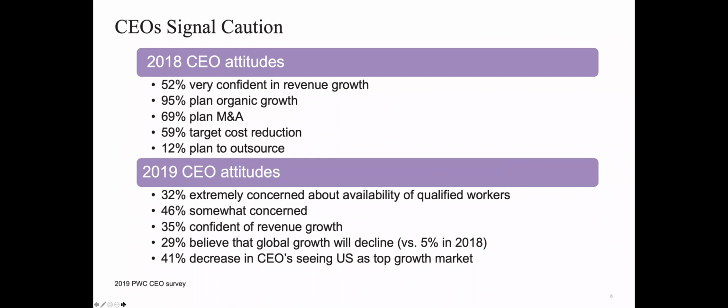And there was a 41% decrease in CEOs who believe that the U.S. is the top growth market. And if you're going to ask the question, they actually are starting to believe that Australia and New Zealand are going to be on a faster growth rate, not larger, but faster. So things are changing and churning out in the world.